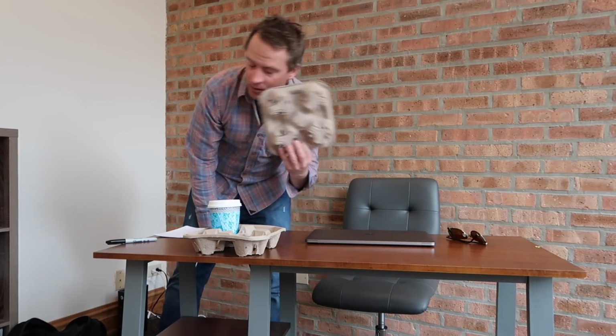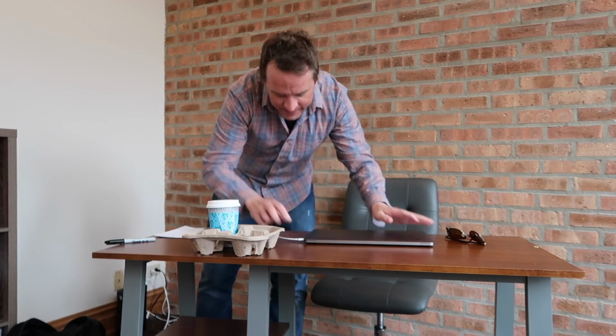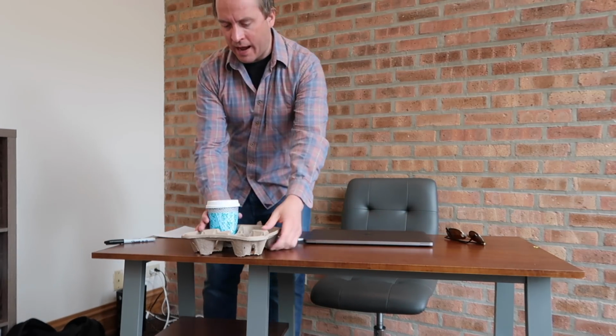Collecting too many of these carrying trays. At least they're recyclable. We try to save them or reuse them, and then I never have them when I get a new thing of coffee.